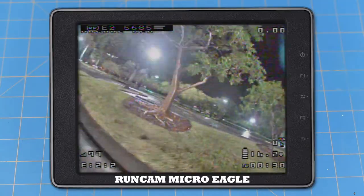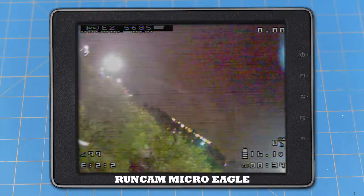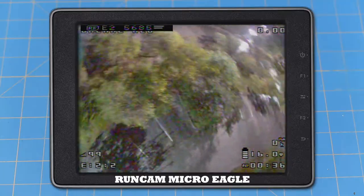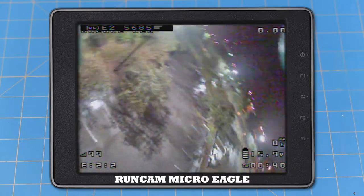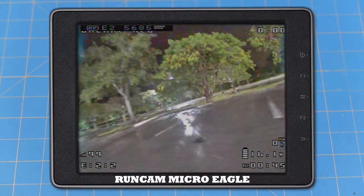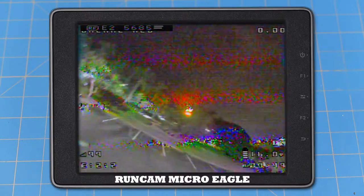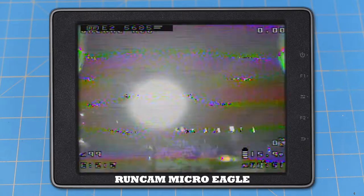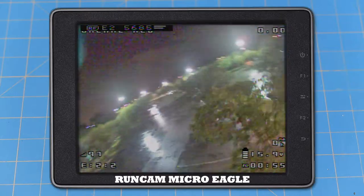The Ratel is an interesting camera to me because I've been using the Runcam Eagle line of cameras. The main reason I use the Eagle is because I fly at night a lot. There aren't a lot of options for cameras that work good at night. The Eagle has basically been the best night FPV camera available for a long time. So it's kind of cool to see somebody else coming in and incorporating some of the main features of the Eagle, which make it fly great at night.